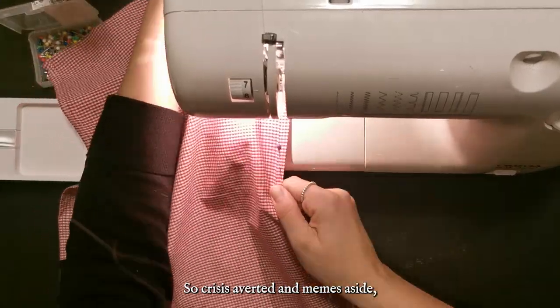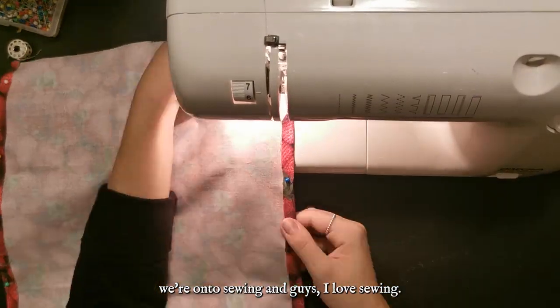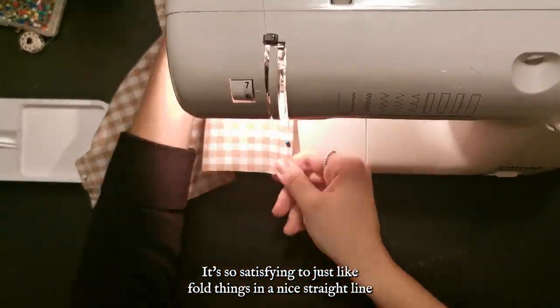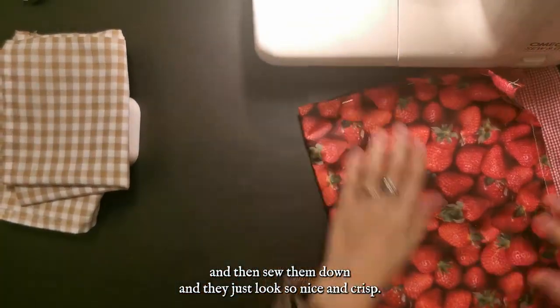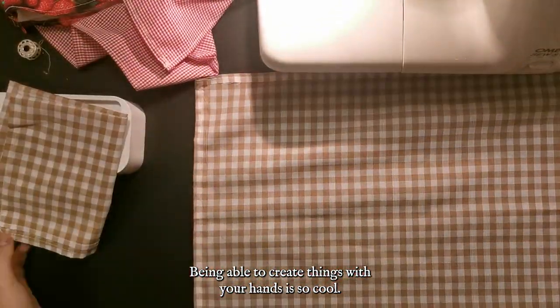So, crisis averted and memes aside, we're on to sewing. And guys, I love sewing. It's so satisfying to just fold things in a nice straight line and then sew them down and they just look so nice and crisp. Being able to create things with your hands is so cool.